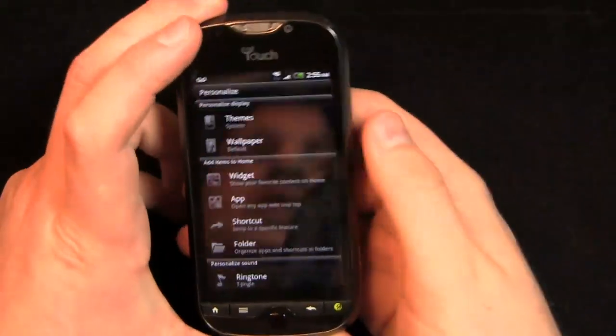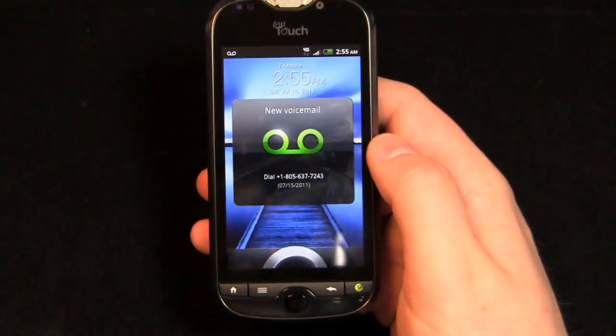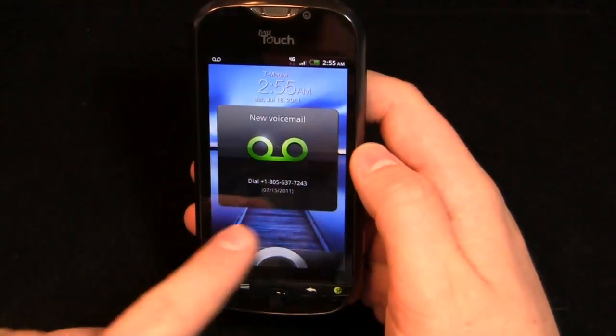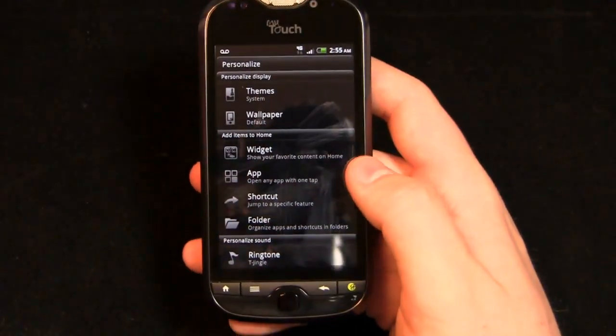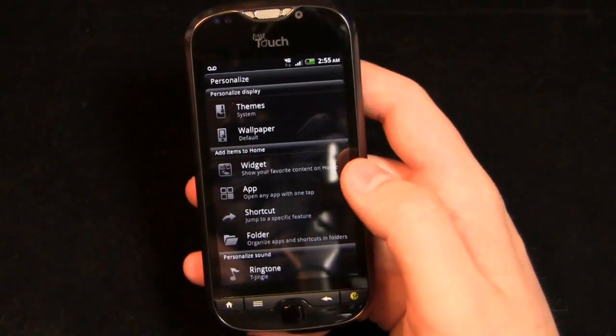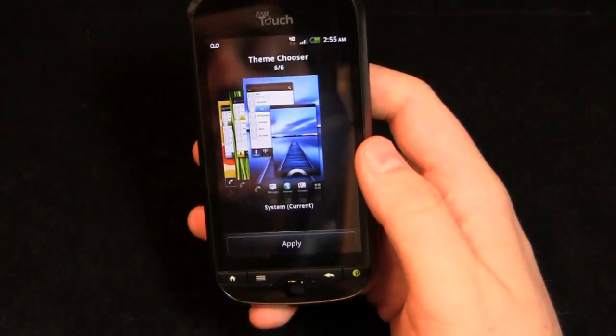You do not have the option to change the lock screen, so while it is a Sense 3.0 lock screen, you can see you don't have the shortcuts like you do on the Evo and the Sensations lock screen. So you have that, but you do have your wallpaper, your themes as well. You can change your themes. Now you can't add themes.